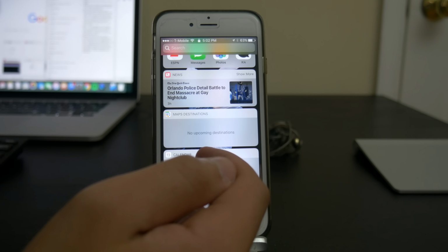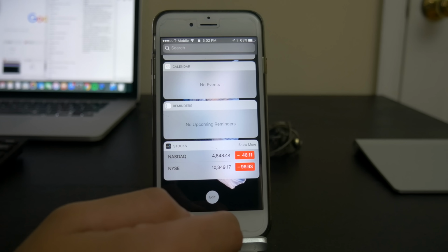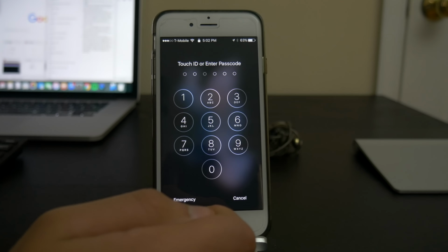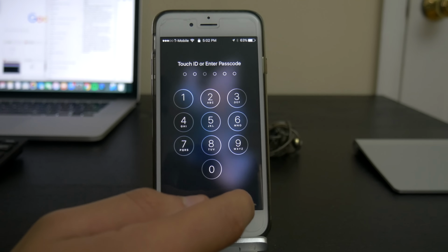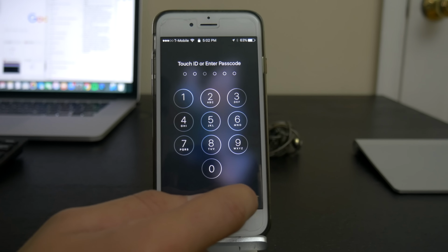Now I'm really enjoying the lock screen so far, and it's because it's super clean and it gives you some important information without ever having to unlock your phone. But I do question its security, as it will be able to give you certain information without you having to unlock your phone. So that's the only question that I have in my mind.